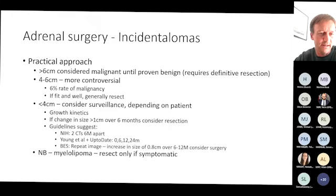So NIH would suggest 2 CTs 6 months apart. Other authors have said 2 years of follow-up, so 6, 12 and 24 months. There's very little evidence behind them.